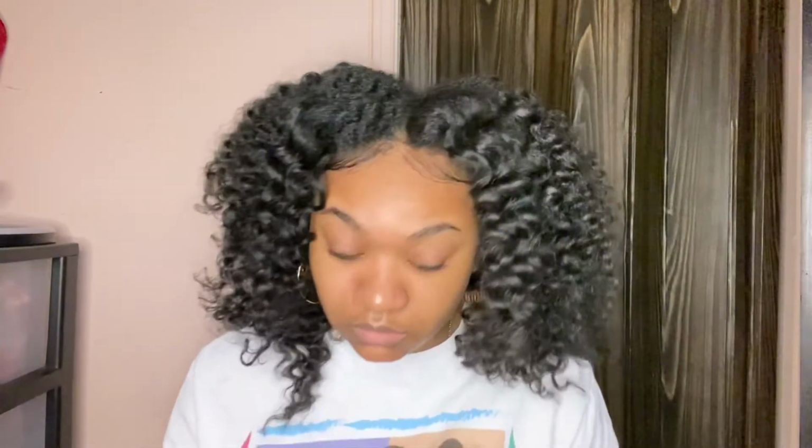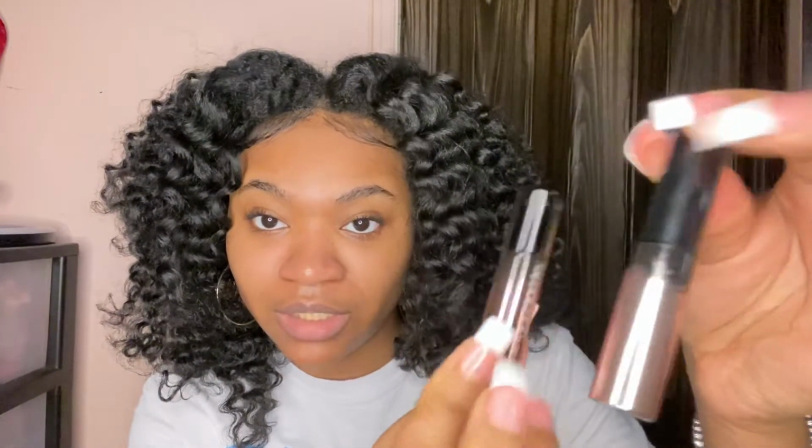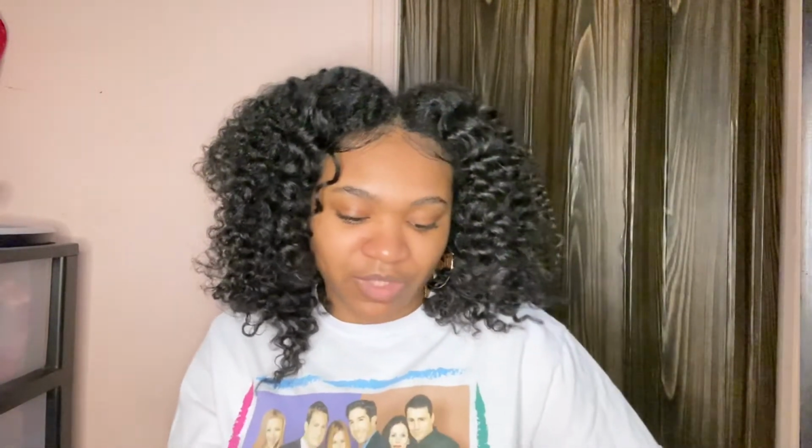Ooh, I like this. I think I'm gonna get the Fenty one. Why does the packaging look the same though? That's funny. I can't get this open, so. But I like this. This is real cute, real cute. Okay. So now, oh, it comes with a brush.